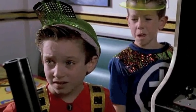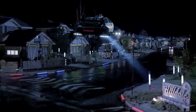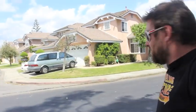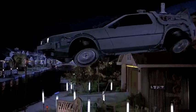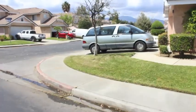Random trivia question. Who's the kid with the red shirt? Welcome to Hilldale, 2015. Right over here is where the DeLorean landed. Gotta be careful though, because there's nothing but Tranks, Lobos, and Zip Heads here.